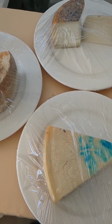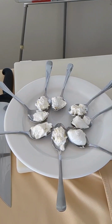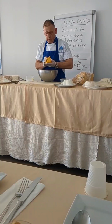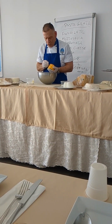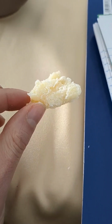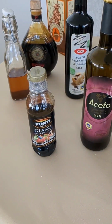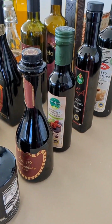Next, we tasted a ton of different cheeses. We tasted cheese from the Grana family, which is hard cheese, as well as pasta filata, which is string cheese, and not the kind of string cheese we eat in America. I love this burrino, which is cheese stuffed with butter. We finished off the cheese section with some wine and then moved on to balsamic vinegar.